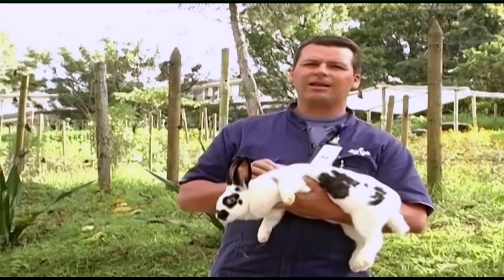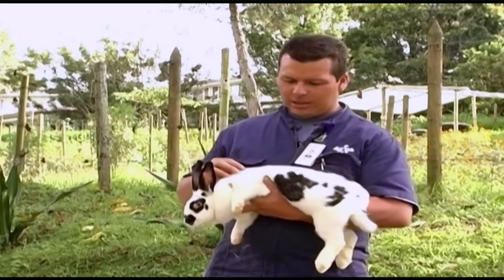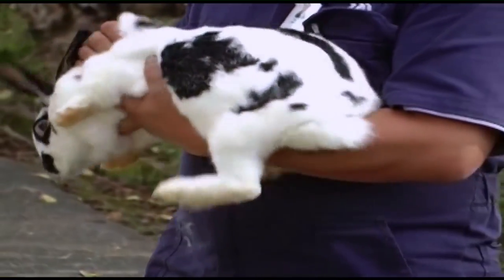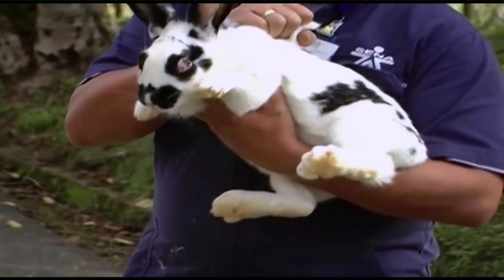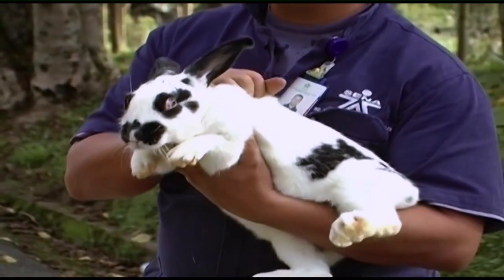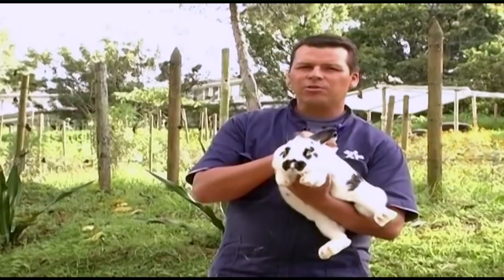This is an example of the butterfly breed. This representative, or this prototype, is a producer of meat. The butterfly breed is characterized by presenting a pigmentation in the line of the backbone, tail, ears, and its face has stains from the nose to its eyes, forming a butterfly shape that gives the breed its name.